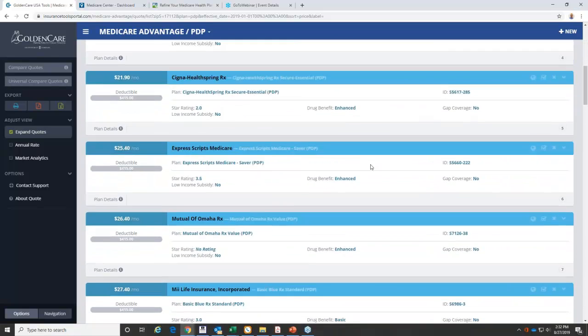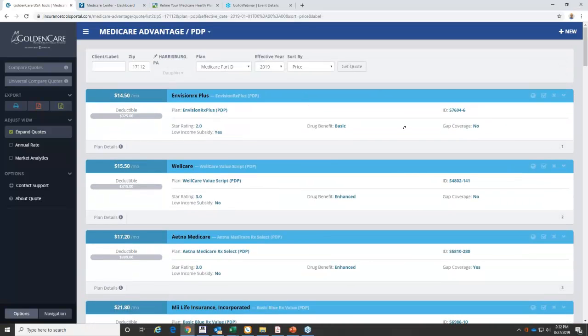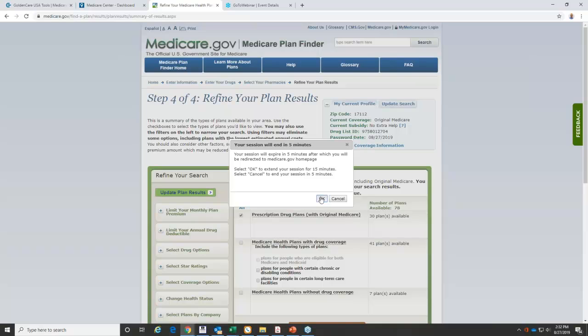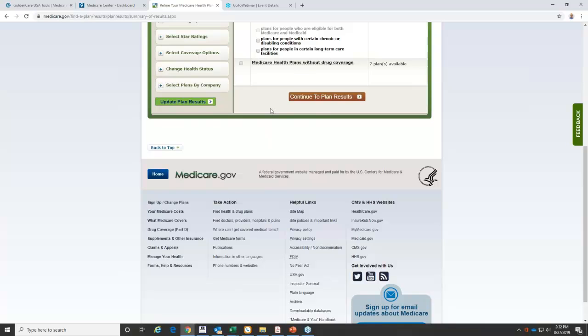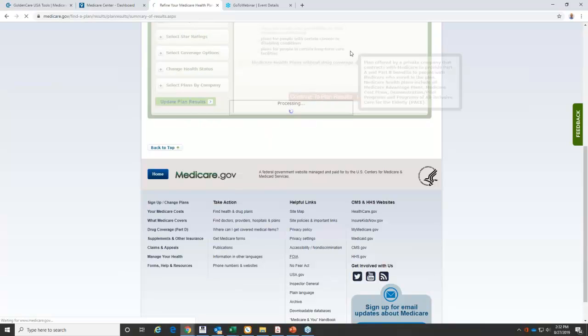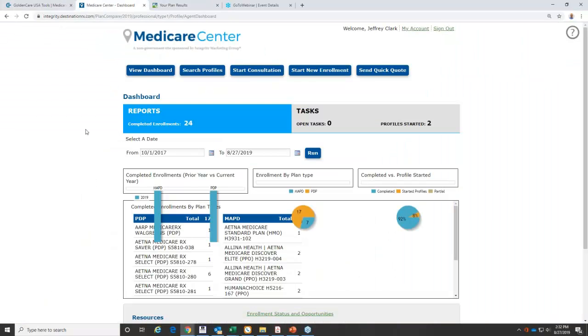So I'll take those plans they're interested in, and I'll go ahead and run that Medicare.gov report. I don't know if it's still up here. I'm going to expire. So if I still have this plan up here, I'll do this in combination with them. Sometimes they'll join screens. They'll tell them, okay, let's look at the Silver Script plan then.